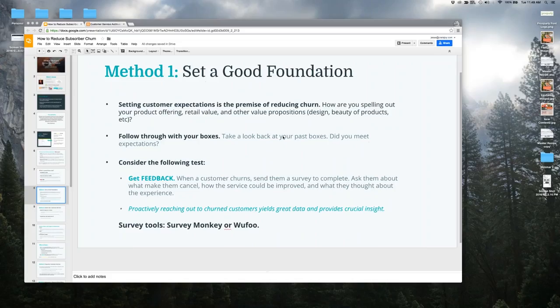Method number one, let's set a good foundation. When we're thinking about reducing churn, get yourself in a good place to actually have good customer experiences. The very first thing that you should be doing is thinking about expectations. How are you spelling out your product offering? What's the retail value you're promising? What are your value propositions?